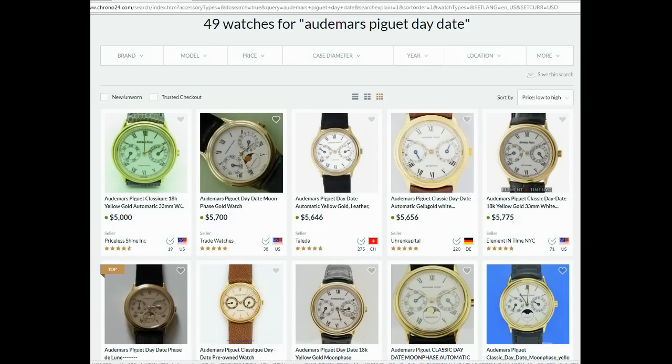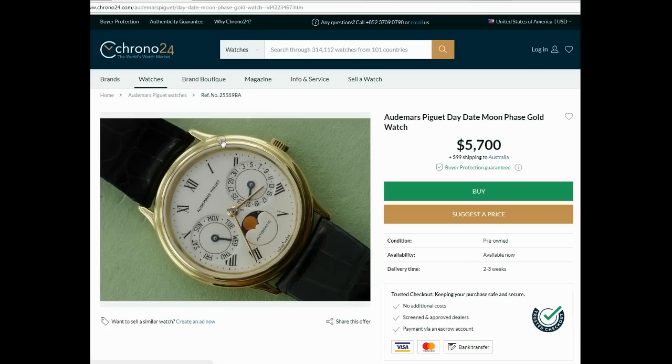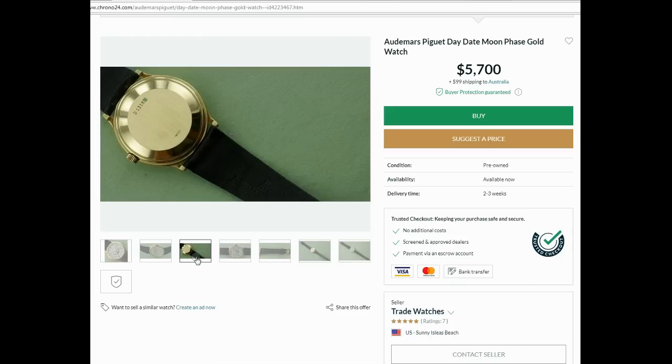Okay, let's take a look at Chrono 24 and let's see what Audemars Piguet day dates are going for. Very interesting. If we search for Audemars Piguet day dates, we've got starting at $5,000. That's a 33mm yellow gold, quite nice. Ralph was actually inquiring about a day date moon phase. Here's one for $5,700. That looks quite presentable. US, a dealer in America. $5,700. This is quite a presentable watch there.